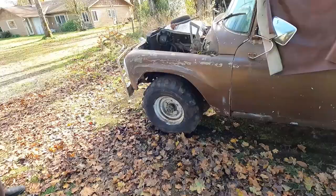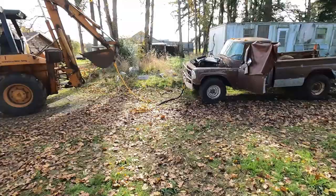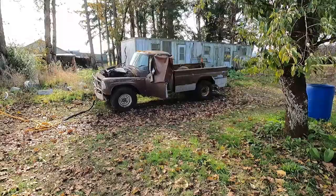Give me the soft shackle. Okay, so we're gonna get this one moved out of our way so that we can get back here to load up the others. And of course, we're using our Matt's off-road recovery rope.